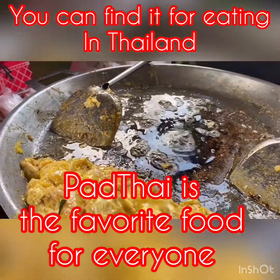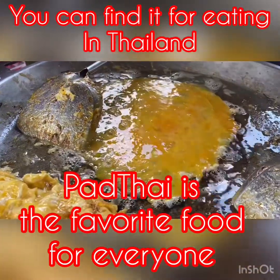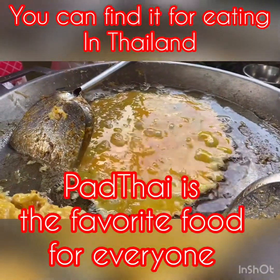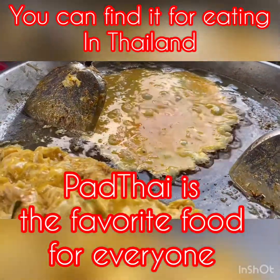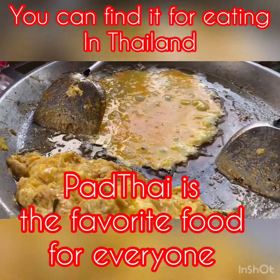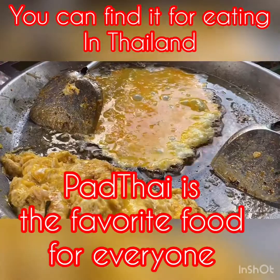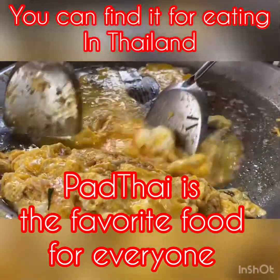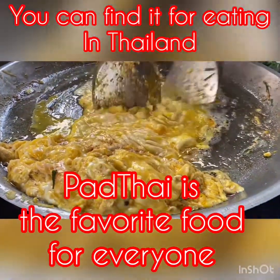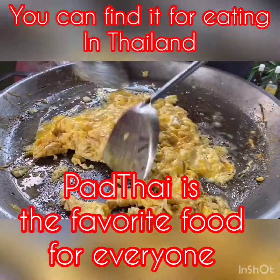This is one menu for Thai people. This menu is very, very easy to find in Thailand. They just prepare fried egg for the menu we call Pad Thai. Pad Thai is fried noodles. We will see Pad Thai shops on the first street. There are many Pad Thai shops in Thailand. Look, they are cooking Pad Thai.